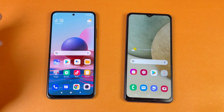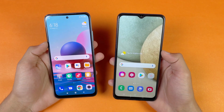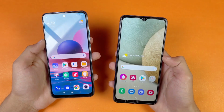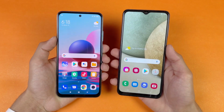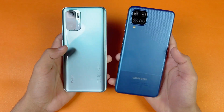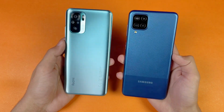And guys, overall I have to say regarding the apps opening speed is definitely more faster on the Redmi Note 10 in system-based applications as well as in game loading time. And as far as the RAM management is concerned, it is really bad on both phones. I hope the RAM management will improve with some software updates on both these devices, but in my opinion the Redmi Note 10 is a much better phone than the Samsung Galaxy A12 in terms of performance as well as the camera.